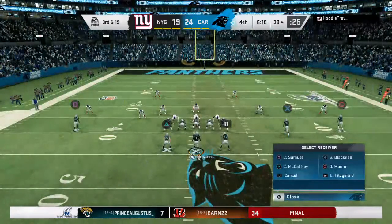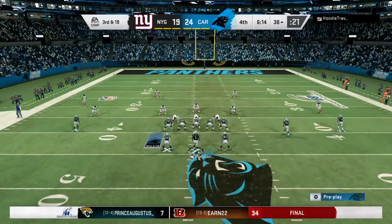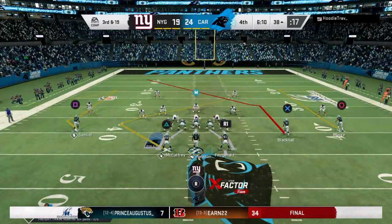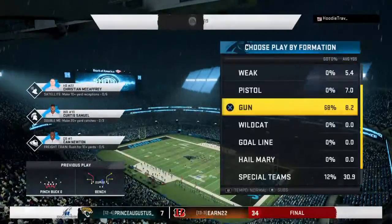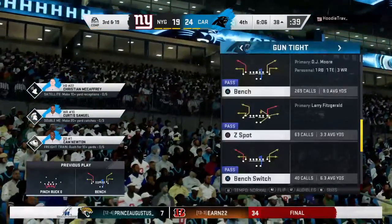So now Cam leads the Panthers up following the sack. Carolina facing 3rd and long. Now the Panthers going to use the first of their timeouts. That'll leave them with 2 remaining. We'll be back after this.